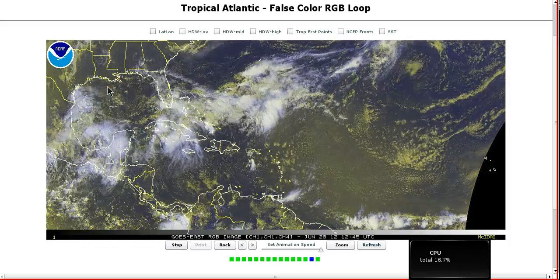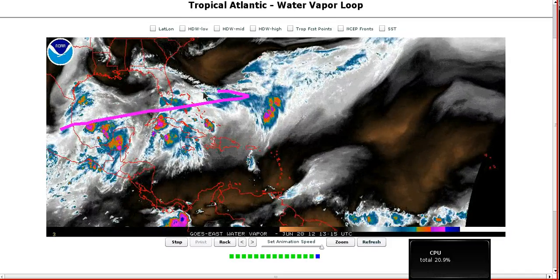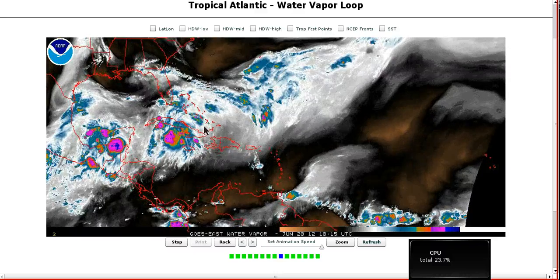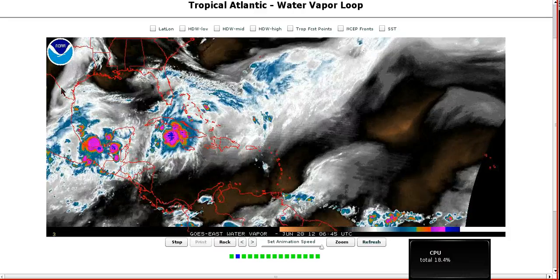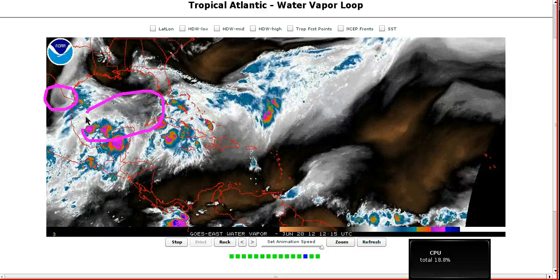Here's the water vapor imagery, and again you can see the cirrus clouds moving west to east here, indicating the jet stream blowing across, and wind shear is not that great right now. It's pretty high over the Gulf. You can see this little upper low over the Florida Panhandle moving northward, eventually getting out of the way and allowing this other upper low to the west to ventilate the Gulf of Mexico a little bit better here.